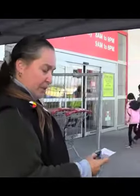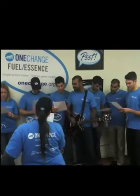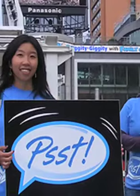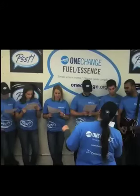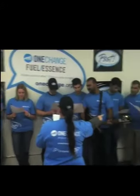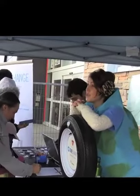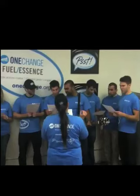When you maintain proper tire pressure in your car, you're going to save gas. Awesome! So, we just want you to check it at least once a month, because it does help you save about 2 weeks worth of fuel in your car.